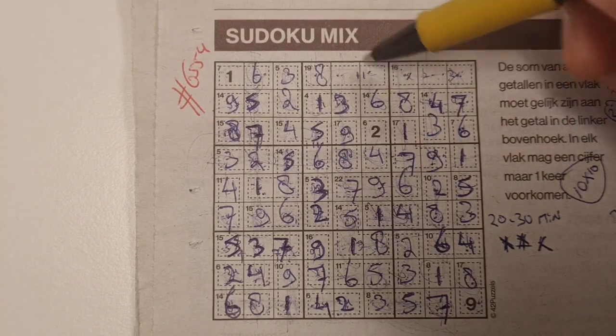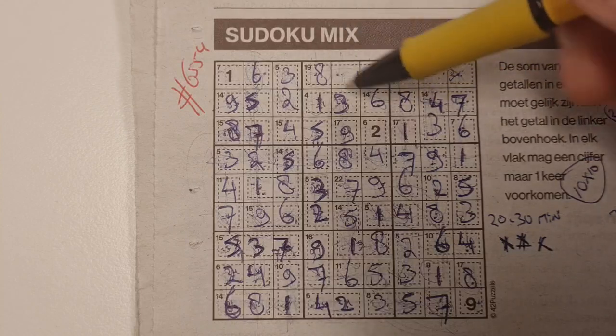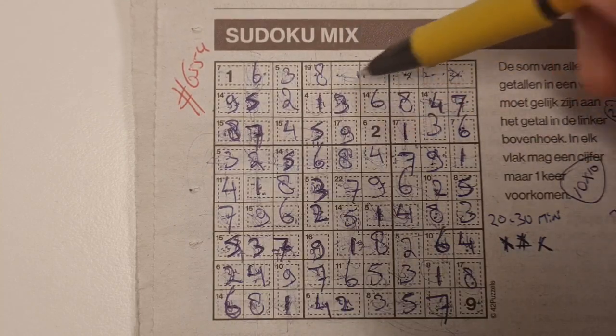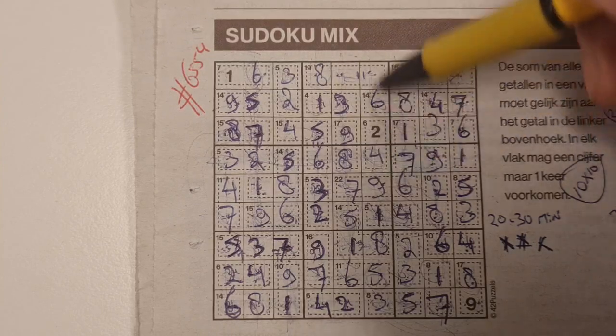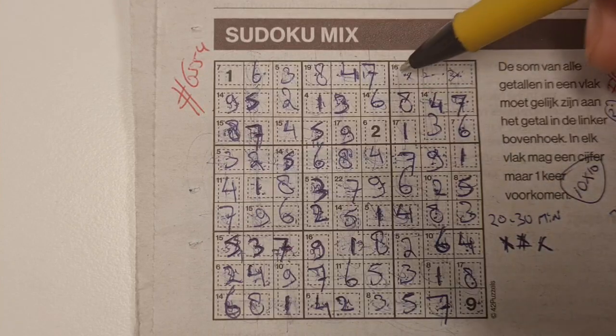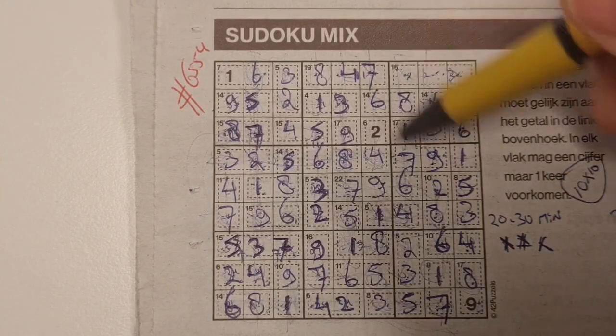So now we have 2 missing numbers in this big square for numbers the 1, the 2, 3, 4 is missing. The 5, the 6, and the 7 is missing. 4 and a 7. We have a 4 in this column, no 4 there. 4 should be here, and the 7 goes there. So 3 missing numbers now in this big square.